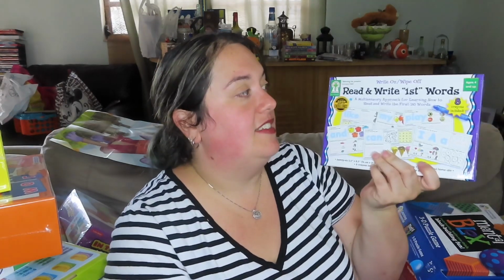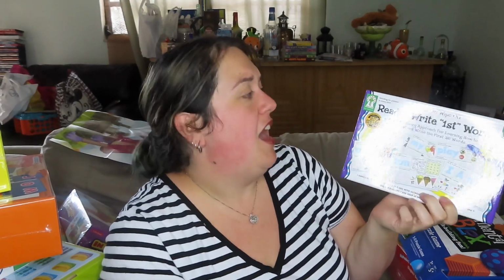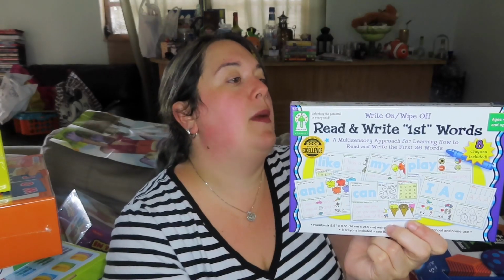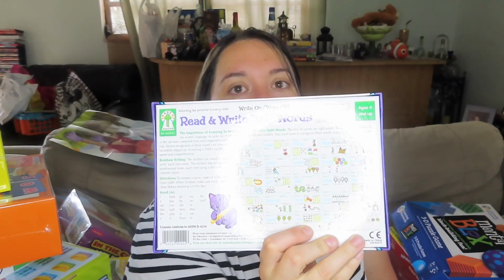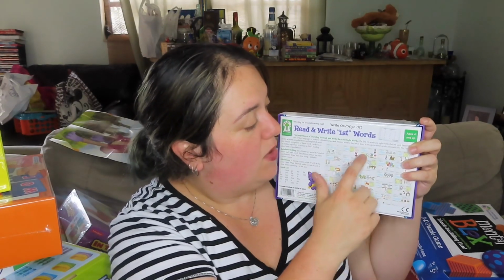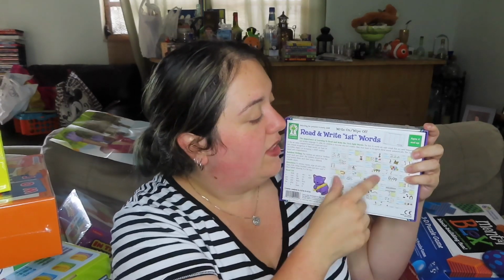Another thing that we're using this year, this is Key Education. I want to say I got this on Amazon. I might have gotten it from Lakeshore though. I'm not sure, but this is what it looks like, and this is what it's called in case you want to Google it. Write on, wipe off, read and write first words. And these are also flashcards. Waiting for the focus to adjust a little. Is it going to? Perhaps. Yeah, so it's different sight words and then little games that go along with it. But the idea of this is that it brings crayon. I like to use dry erase markers, and you can trace everything and do all the games, etc. But then you could just wipe them off and do them over and over again.